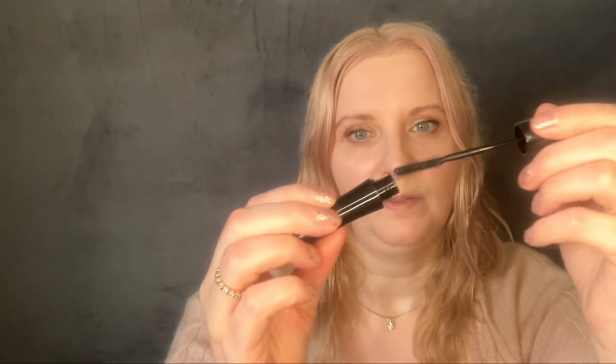So that's one eye. And I don't do the bottom ones. Sorry, guys. But I don't like it on my bottom lashes. I only do it on the top. That's why I put the eyeshadow underneath for a bit of definition. Because I don't like it on the bottom. So, other eye. Just have another go in there.